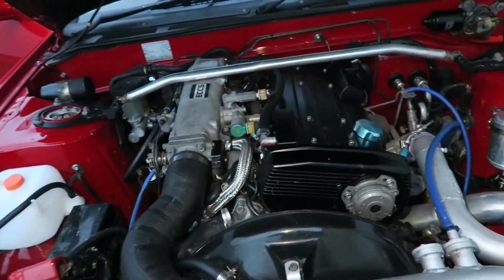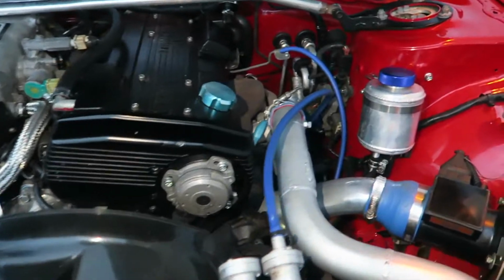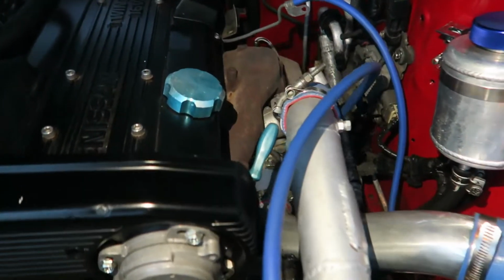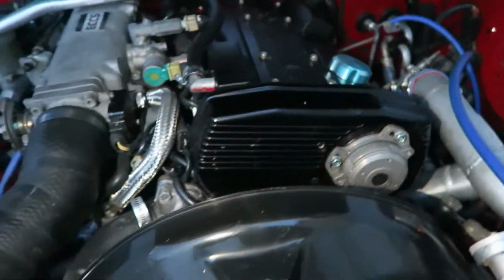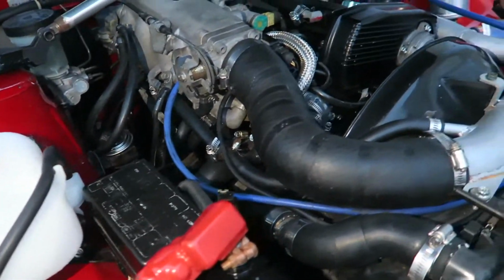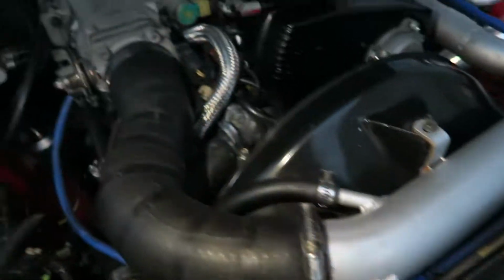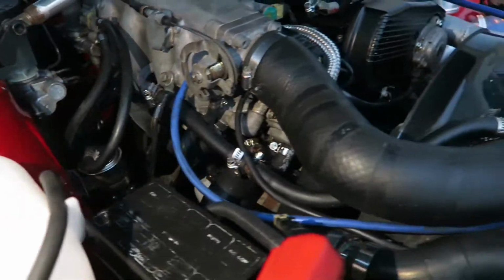It does have HKS cams. It has an aftermarket ball bearing turbo. It's from a S13. Has this cool little dipstick here with the little screwdriver style handle. What else we got in this thing? Let's see here. Little tasteful mods everywhere.